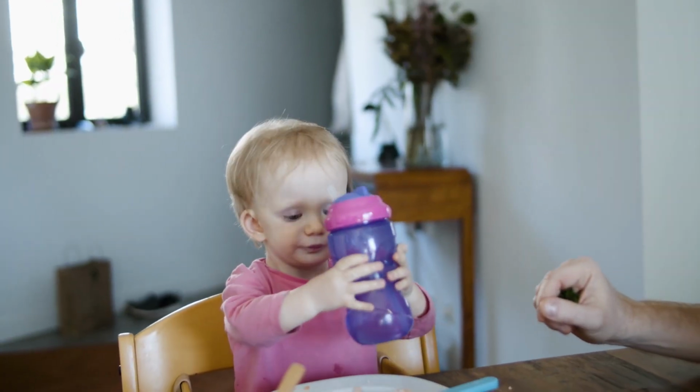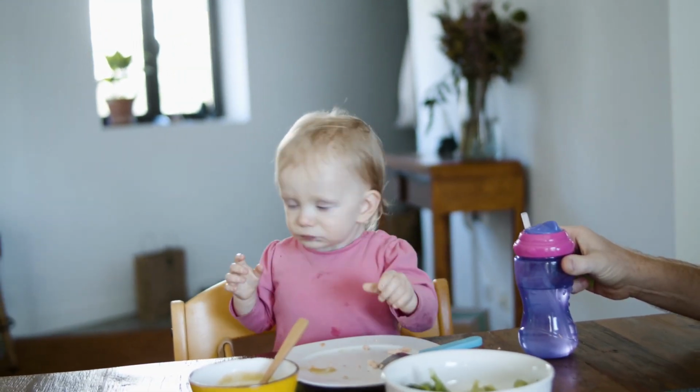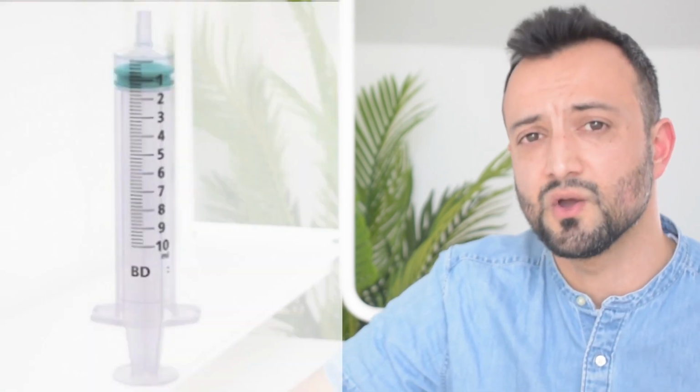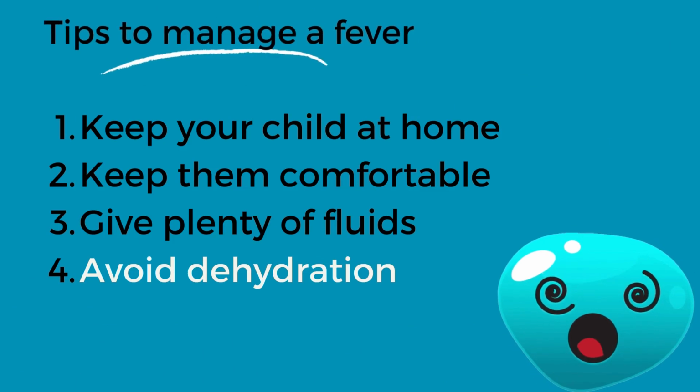For babies, stick with breast milk or formula. For toddlers, stick with cool water. Parents often tell me how difficult it is to get their child to take fluids when they're ill, and understandably so. It's so tricky when your child is irritable and they're fighting you. It's almost a battle sometimes to get them to take the bottle or sippy cup or even latch onto the breast. One trick I often use with my own kids is using a syringe if they can't take it from a cup or bottle.